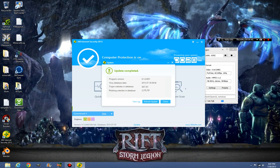IOBit, I don't know what it is they were doing. A lot of people discredited the software after they apparently copied Malwarebytes' database, which I really don't care much about. They fixed it. It's gone. It was years ago. Get over it if you still care. The issue with it is I just don't think it's enough.